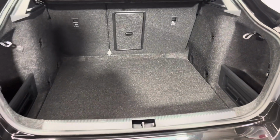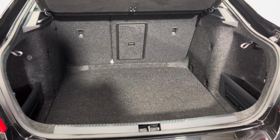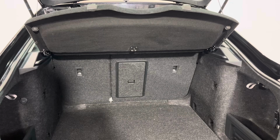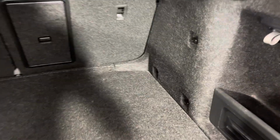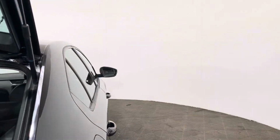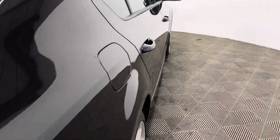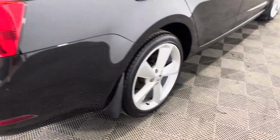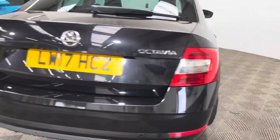And as we open the tailgate to reveal the party piece on the Octavia, which has a really good sized boot there, goes back a long way, very similar to an estate, with the split folding rear seats and the parcel shelf that's still in place. Underneath the boot floor, you've also got a full-size spare wheel, so that's great to see. Externally, the car comes with LED headlights, the 18-inch alloy wheels, and also the car has rear parking sensors.